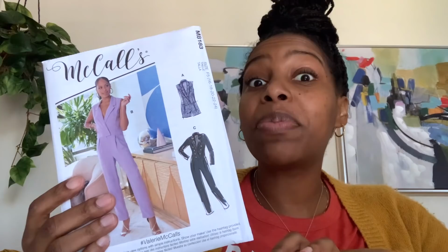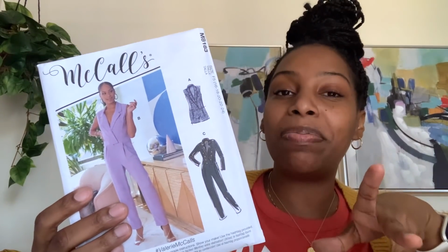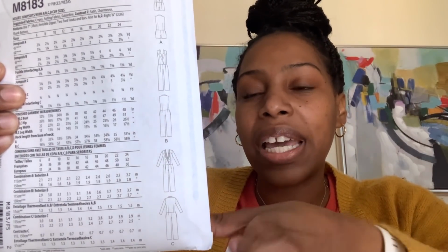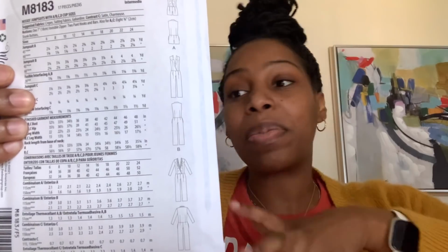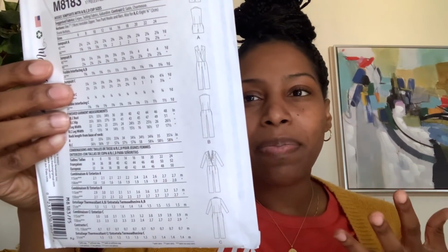The next one that I have is McCall's 8183, and honestly, I don't love this pattern, but I like it enough to have it, if that even makes sense. I don't love it, but I do like it. Here's the back of the drawings. View C is what drew me to the pattern. I thought that one was really nice. You can definitely wear that someplace formal if you want with the right fabrics, or I'm pretty sure you can figure out a way to make it casual.